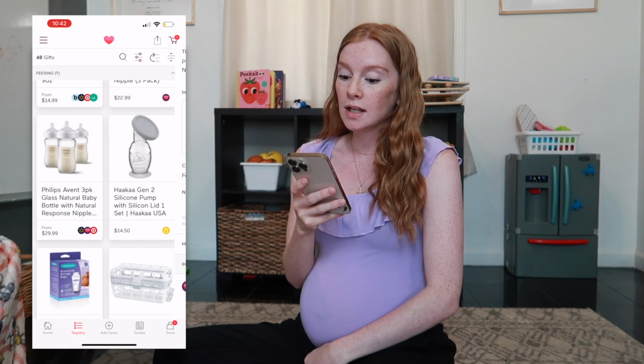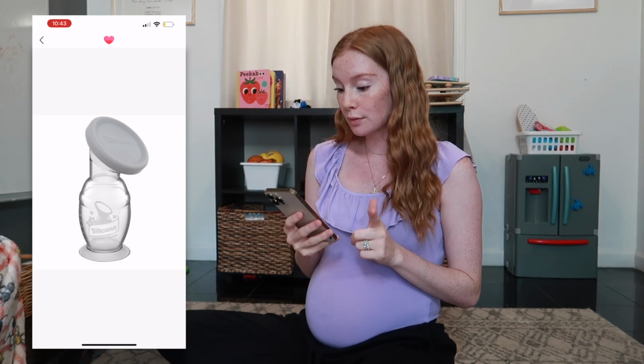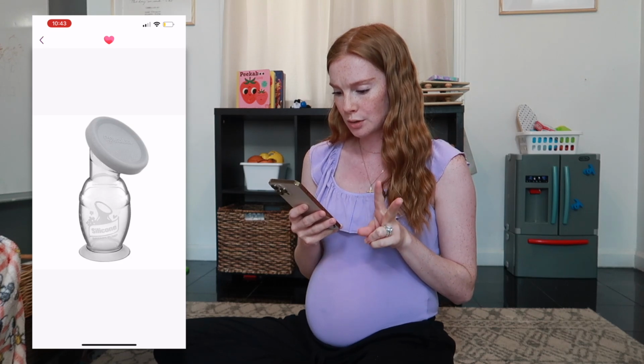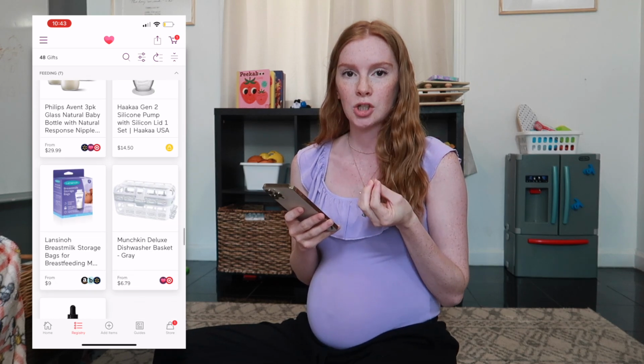The next thing I have on here is the Haakaa, and I love the Haakaa. I used it with Landon and Darren. I didn't use it with Hudson because I only wanted to breastfeed. I didn't want to stress myself out with creating any kind of stash, but this time I really, really do. So I put the Haakaa on here, and this is the Generation 2. I'm not really sure what that means. I think it's because it has the suction under it.